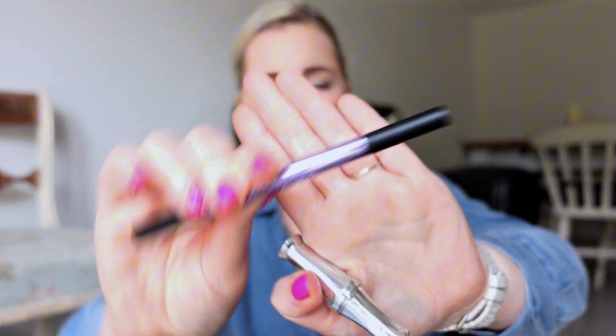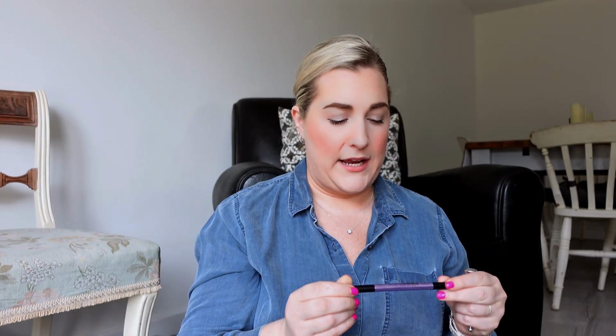Right, we're getting down to the bottom. A few makeup items. It took me a really long time to get through this. So this is the Urban Decay Brow Blade.